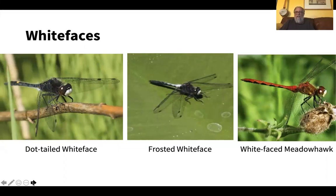But what do you see that you could use to distinguish between the dot-tailed white face and the frosted white face? The abdomen is a lot different. Yeah, and could you say more about how it's different? Well, yeah. The dot tail, it just has one little dot, like a yellow dot, on it. And Timothy also noticed that.